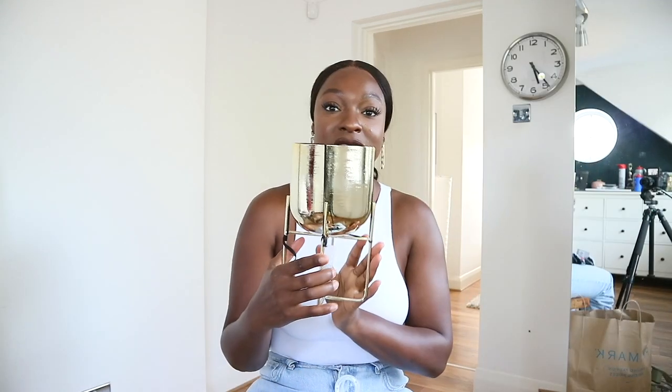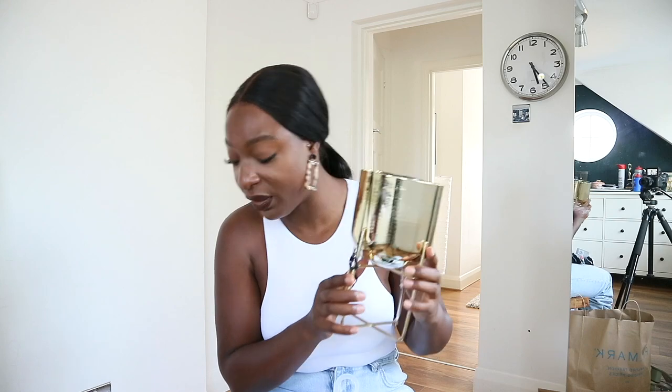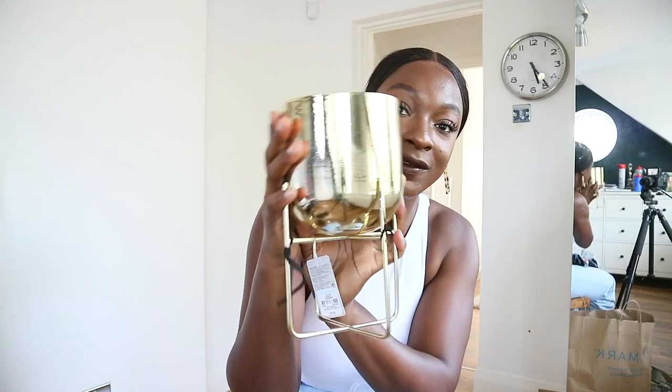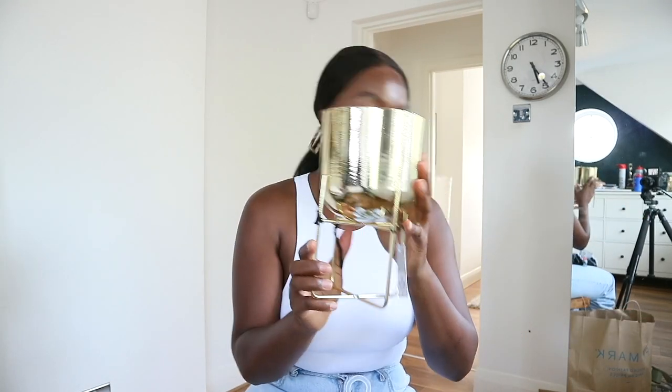How could I have a haul without anything interiors related involved? So I picked up this planter from, wow, at least at IKEA, from Primark. It was £6. Oh, I didn't tell you how much that candle was. The candle was £2.50. It smells good for £2.50. Hey, okay, Primark, we see you. But I picked up this gold planter for £6 and I think it would look really lovely in any room, basically. It just adds a bit of luxury for cheap.